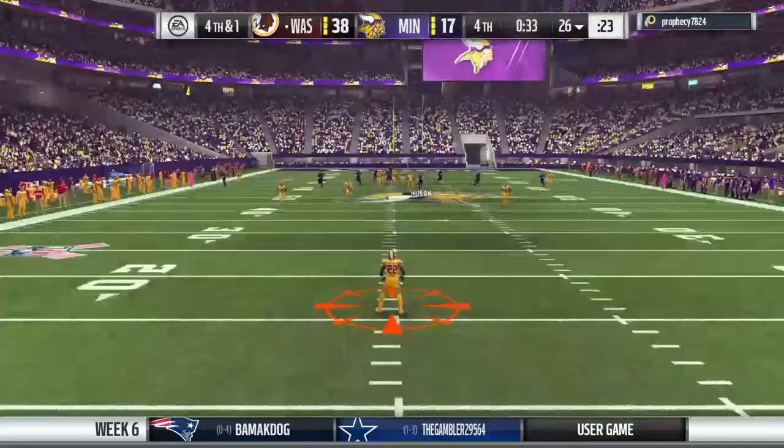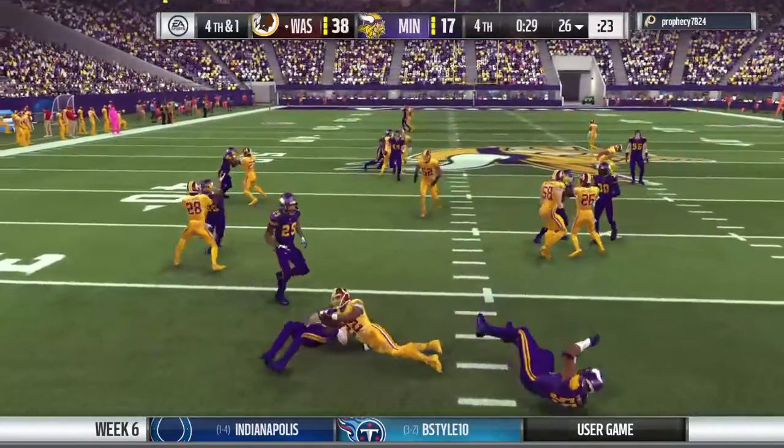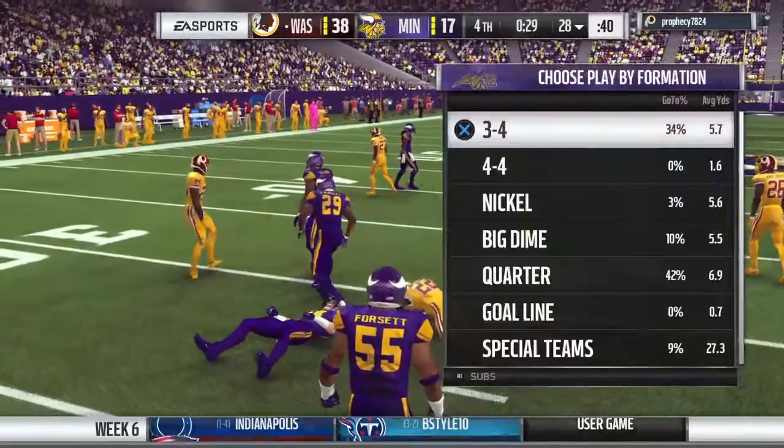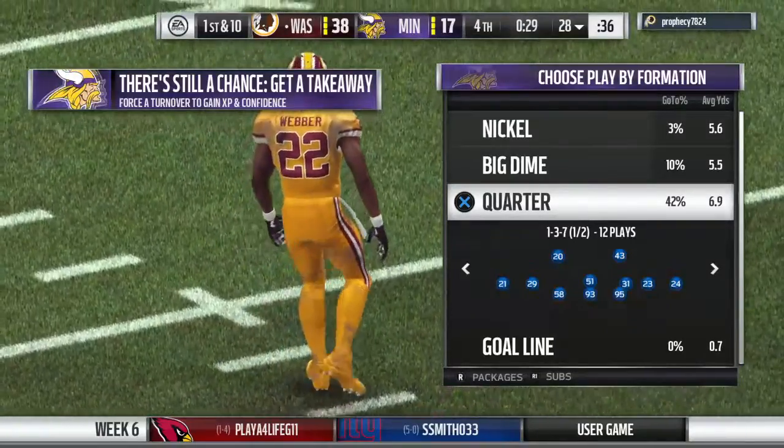He gets this one away, and boy, it's another boomer. This will be fielded at the 17. We'll call that a punt of 54 yards. Well struck. And the Redskins will take possession with a 1st and 10.